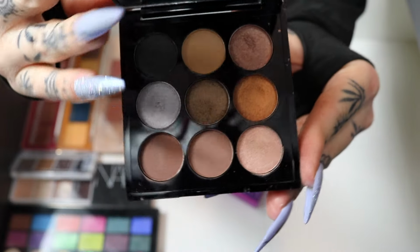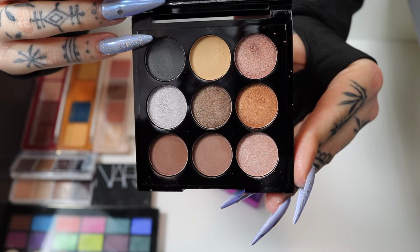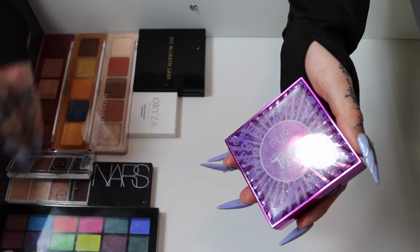Then I have the Steve Laurent Wild Thing mini palette. Again, I think this is one I've had for a bit. I haven't really dipped into it. Let's gift it away, get someone to have some good use of it. I've got to be very cutthroat because I'm already keeping a bunch.